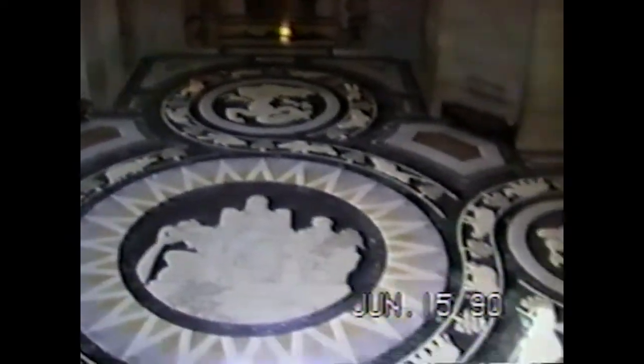Looking down on the floor of the rotunda, try to capture some of this. This is one of the hallways taken from the third floor, looking down onto the second floor. There are four. It goes all four ways.